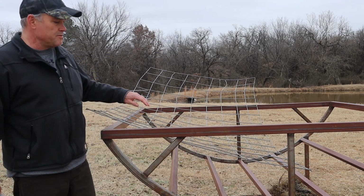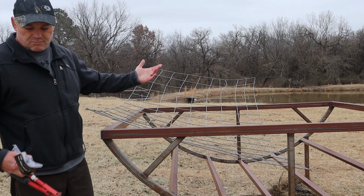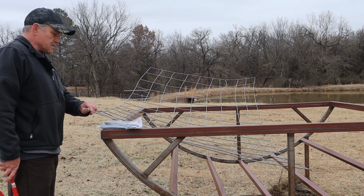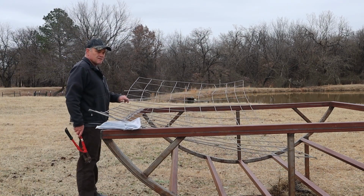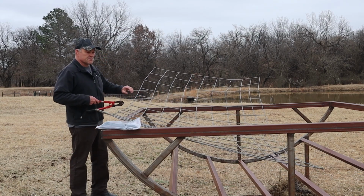When you're out here by yourself, you just need to hold something down in place so you can go to the other side and do it. Zip ties work perfectly on that if you don't have a second hand. So I'm going to measure this up and cut it to the right length. This thing ain't perfectly straight.